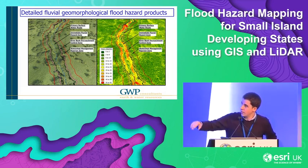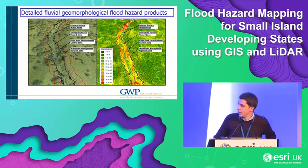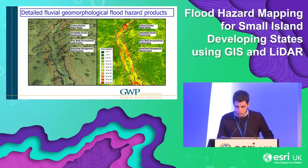So on the left-hand side, you can see the aerial imagery, and then on the right-hand side, it's a slope map overlain by the different fluvial hazard zones. The other fluvial hazard zones are just buffers from the inner fluvial hazard zone, and these were zones that were a request of the government, and they will be used for spatial planning and other planning procedures.